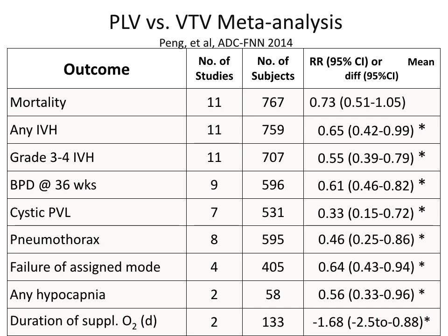And so there was a strong trend, but it didn't quite reach statistical significance. So this shows the number of studies, a total of 11 studies, though not all of them looked at all of these outcomes. And this is the number of subjects that were analyzed in the meta-analysis. Looking at any intraventricular hemorrhage, there was about a 35% reduction with this range. This is the 95% confidence interval, so it could have been more than 50% or close to no difference.